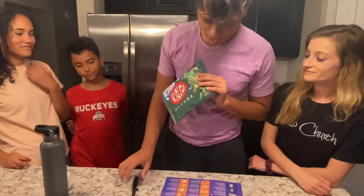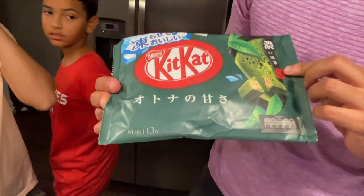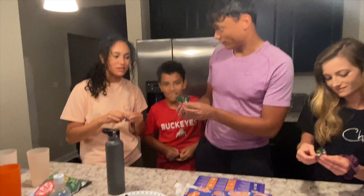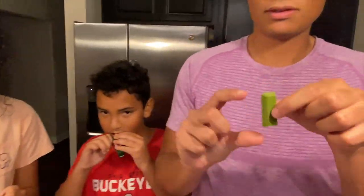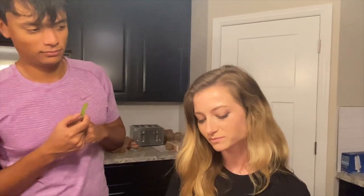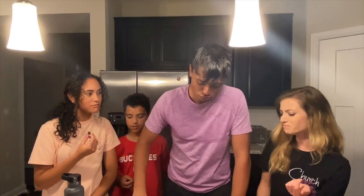Last but not least, we got our final favorite. Kit Kat. Matcha. What did we say this was? The matcha. This is matcha. This is green. This is what that ball should have turned into. My friend gave me green. That's green. And I couldn't handle it. I'm gonna try it. I don't wanna. I really don't. Like that cookie. Almost. That tea cookie.